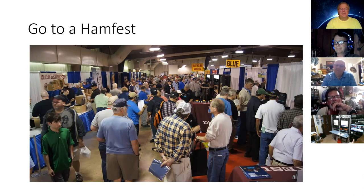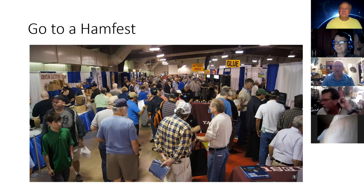So it's a miniature ham fest. It's a miniature ham fest. Yes, that's right, with more socialization emphasis. Probably. Well, they're awesome. And sometimes you'll find some gear fairly inexpensive. All right.